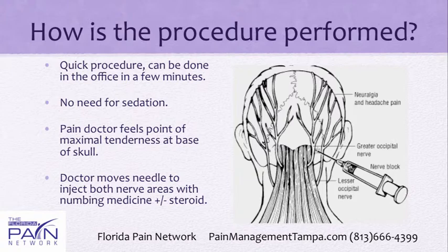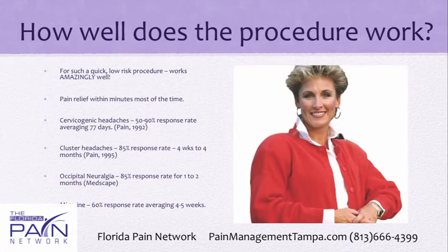The pain doctor will feel the point of maximal tenderness at the base of the skull, and then the doctor will move the needle to inject both nerve areas with numbing medicine and possibly some steroid. So you want to get both the greater and the lesser occipital nerve areas for relief, okay? And it can be unilateral, one side, or bilateral, depending on the type of headaches the person's having and where the symptoms are.